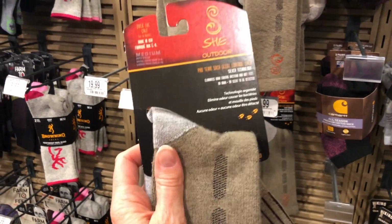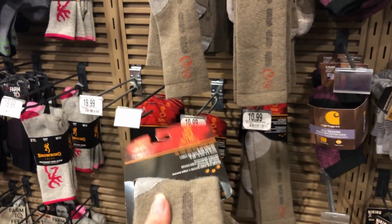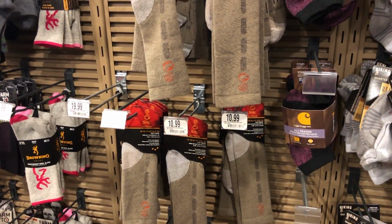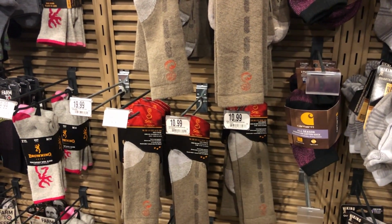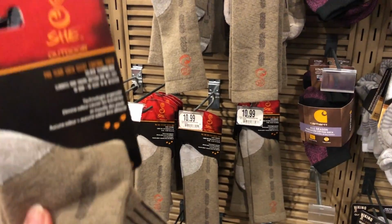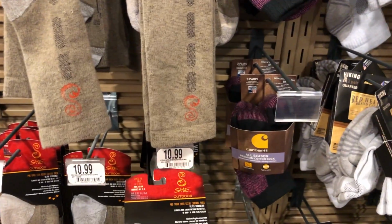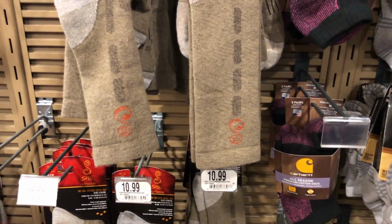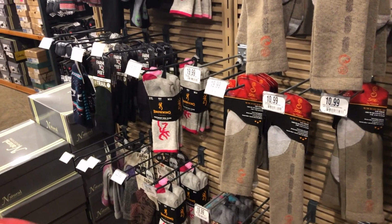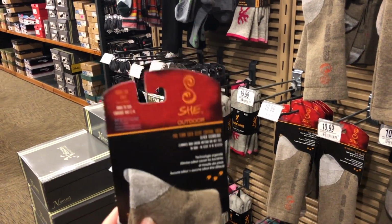They claim to eliminate odor-causing bacteria and wet feet, which I'm thinking is going to be a definite plus this winter because my feet get pretty sweaty, and then when they get sweaty then they get cold, so definitely don't want that. And considering they come in at $10.99, that's going to put me just a few dollars over budget, but it's something I can live with, so we're going to go with She Outdoor.